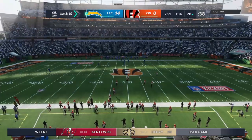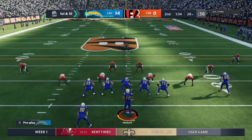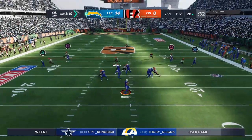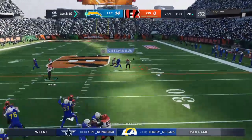And out will come the offense as they take over. The Charger drive about to get going. It's been a good first half so far. They're up 14-0. Points here, that can really put them in command before intermission. Yeah, and it's all well and good.